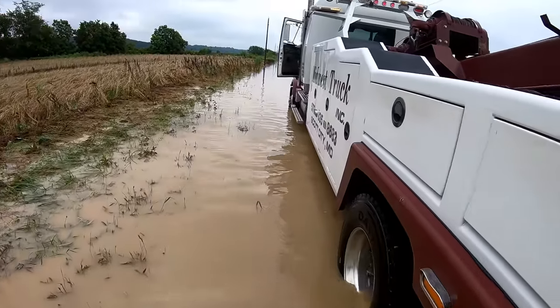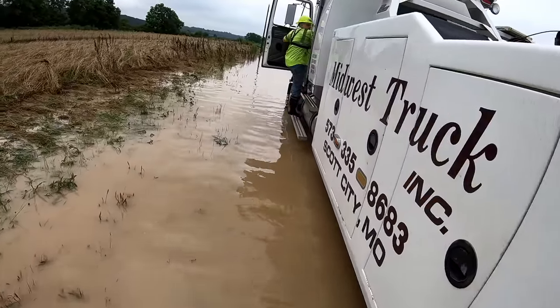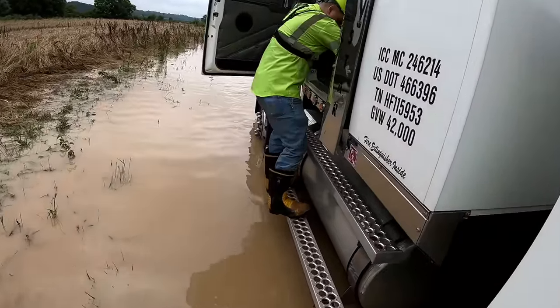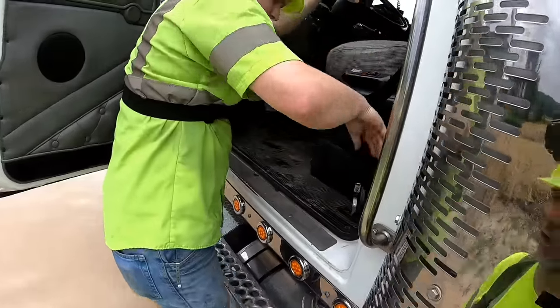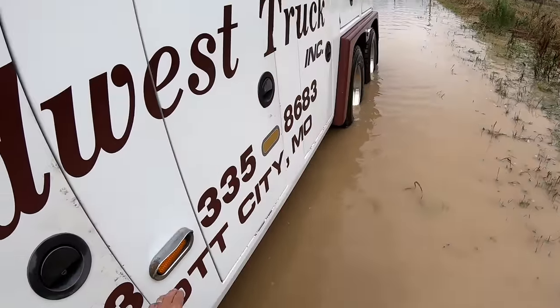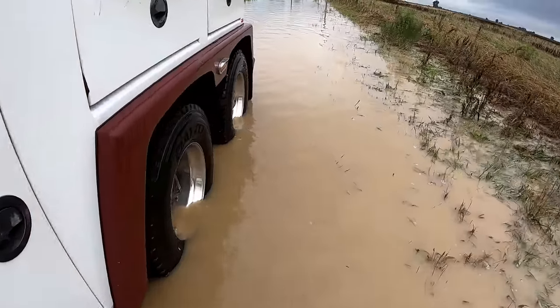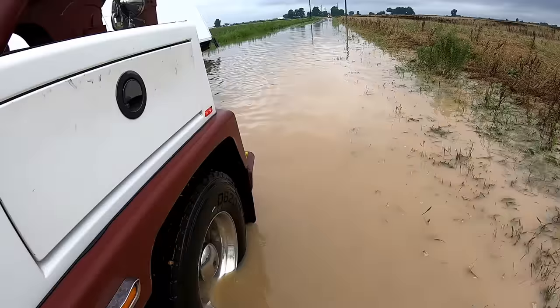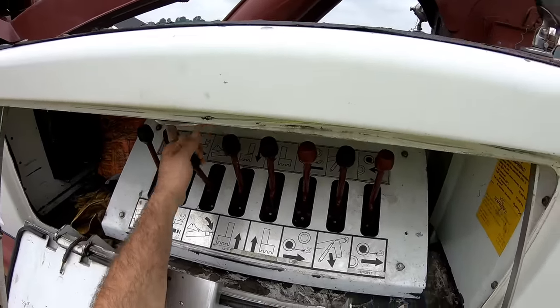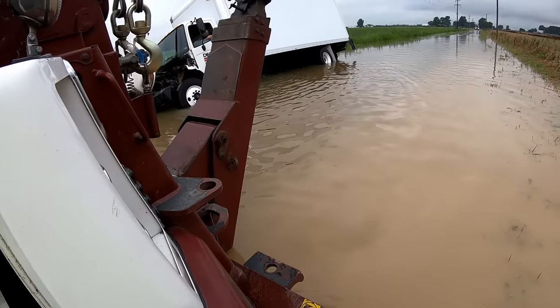You have extra gloves up there? You have extra gloves? I ran off and left mine. Not that it's really going to matter. They're going to get soaking wet. Never mind. Don't worry about it. I got my good waterproof gloves back there, but I left them. Really don't want to walk back and get them.